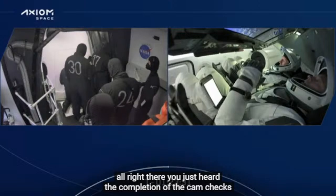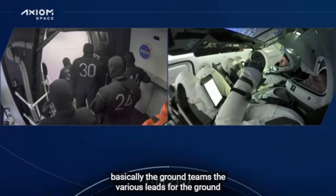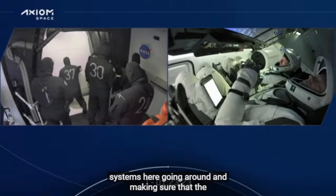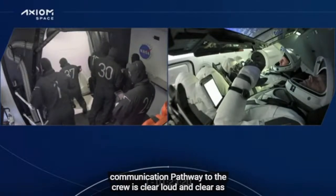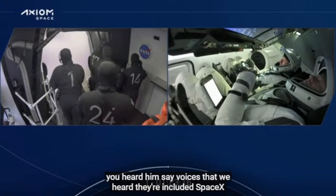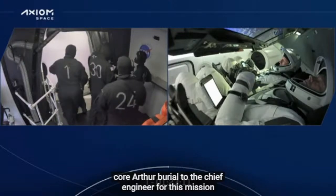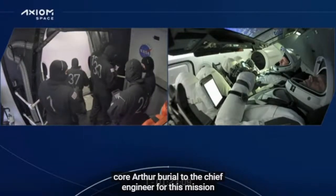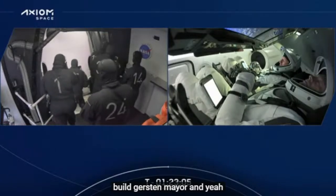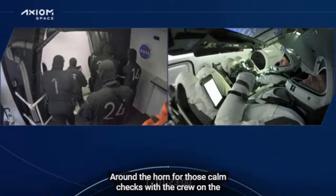All right, there you just heard the completion of the comm checks. Basically, the various leads for the ground systems here went around making sure the communication pathway to the crew is clear, loud and clear, as you heard them say. Voices we heard included SpaceX Corps Arthur Berrialt and the chief engineer for this mission, Bill Gerstenmaier, going around the horn for those comm checks with the crew.